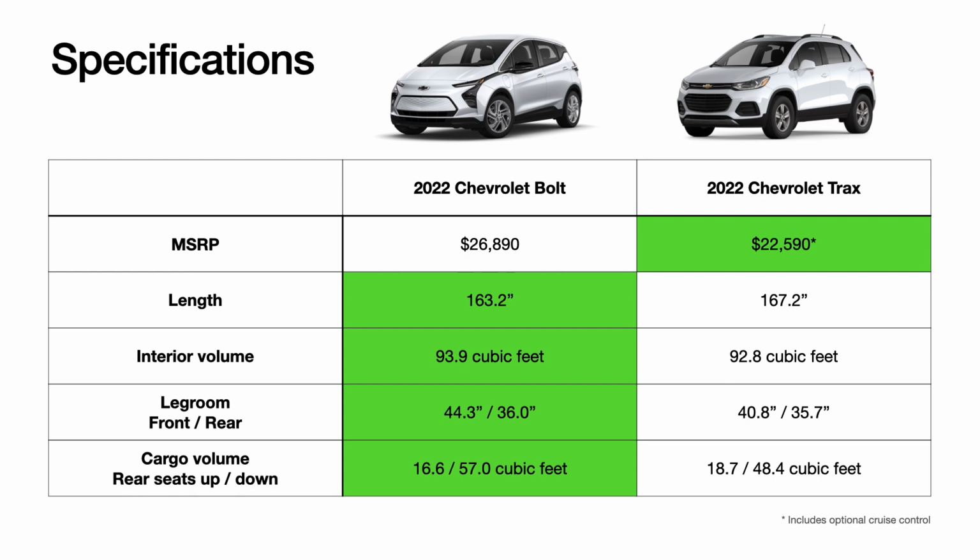for your money. I could have compared the Bolt to a slightly larger crossover from Chevrolet, but that would actually cost more money. The bigger vehicle, you pay more for it. And I really wanted to try to give the gas vehicle choice here as much of a benefit as I could. So I went with the cheapest thing that Chevrolet sells. In the prices, I used the MSRP, including the destination charge, and in the case of the Trax, I also added $400 for a pack that includes cruise control, because most people want cruise control and it is standard on the Bolt.